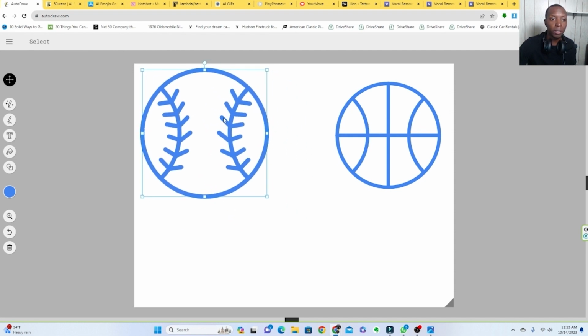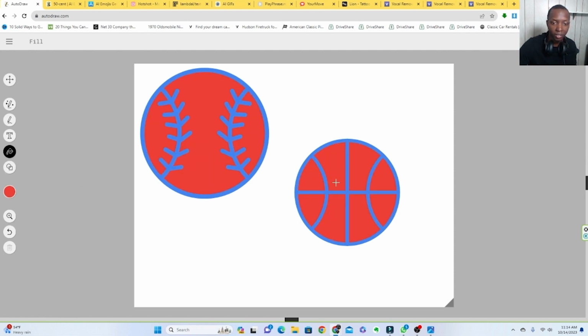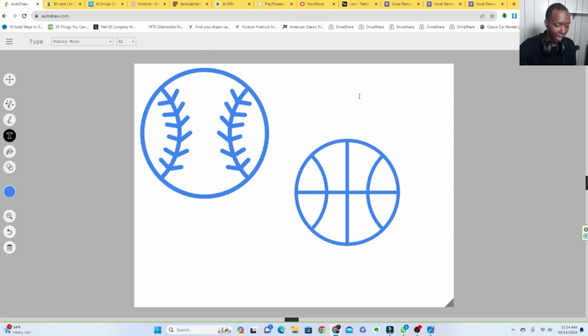Then you can move it to wherever you'd like on the canvas. You can fill the color. Well, obviously that's blue. You'd want to fill it with something else, maybe like red. You could fill the color, you see, now you have that. And you could type text if you'd like as well. So baseball, basketball, there you have it.